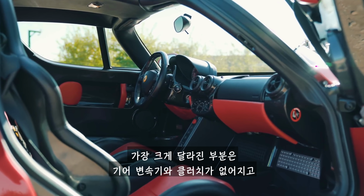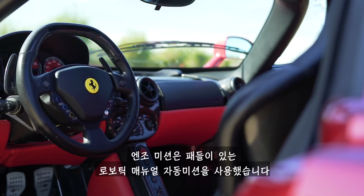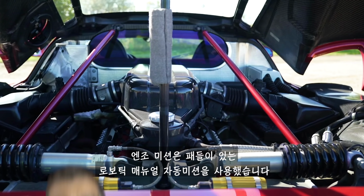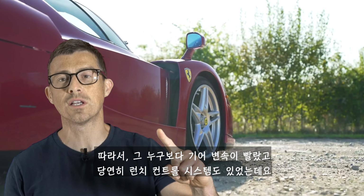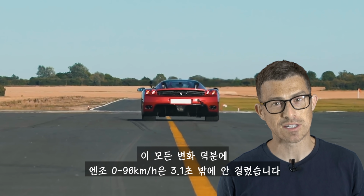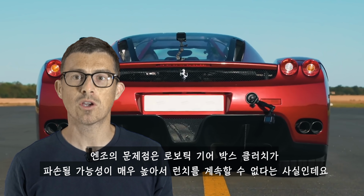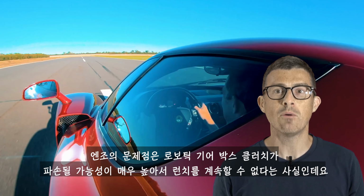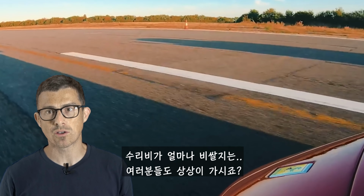But the biggest difference was that the Enzo got a robotised manual automatic gearbox with paddles instead of a gear lever and a clutch pedal. This meant it could bang through the gears faster than any human. And of course, it had a launch control system. This meant the Enzo could do 0 to 60 miles an hour in just 3.1 seconds. The only problem was that you couldn't keep launching an Enzo all day. That would just knacker the clutch in the robotised gearbox. And you can imagine just how much that will cost to replace.